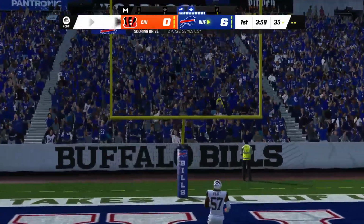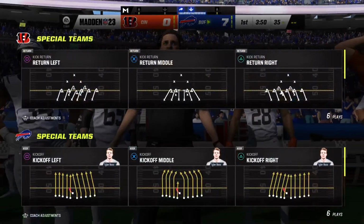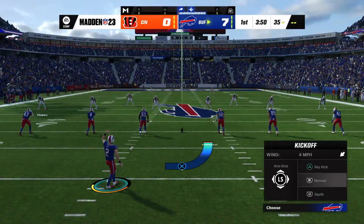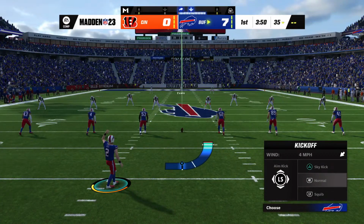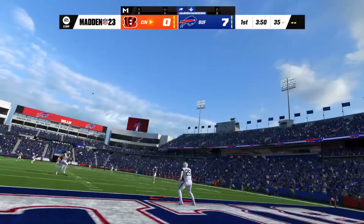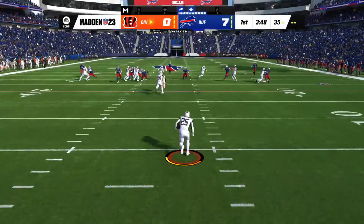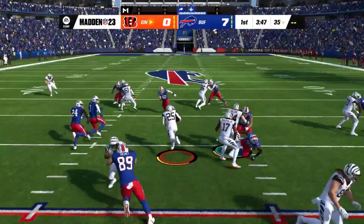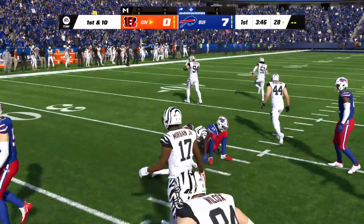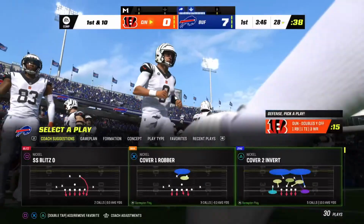And it's 7-0 Buffalo. They had the short field, and they made quick work of it. Just 2 plays to get into the end zone. After the touchdown, Bass to kick it away. From a couple yards deep, he'll bring it out of the end zone, and they will wrangle it down a couple yards shy of the 30. Cincinnati coming back onto the field here for their second drive.